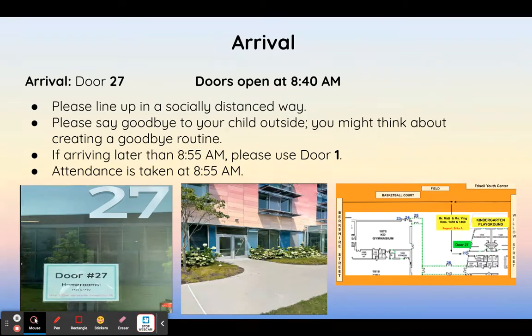To the one end, you'll see the pools. We are in the back of the building. What you have to do is you can come from either Willow Street or Berkshire Street and walk into the field area, and you'll see door 27 is pushed a little bit back from there. It's kind of right by this glass connector that connects the two parts of the building. So when you are dropping your child off, that's the door you're going to want to look for, door 27.